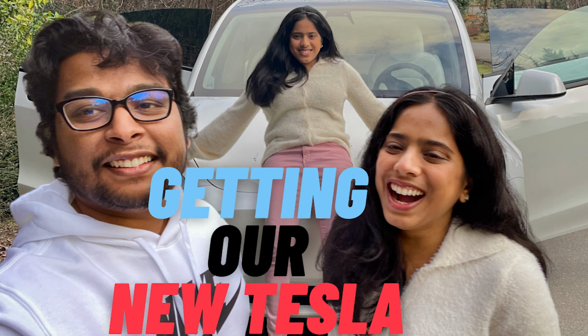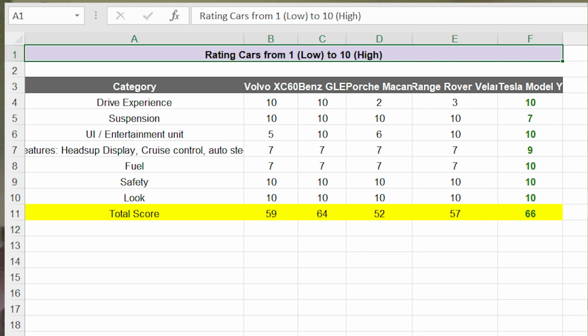Now, we had 5 options and we had to pick our top one before we made our purchase. So this is the sheet that I created, rating them based on several features, and then we decided on the car that both of us enjoyed the most, and the car that made much more sense to us. Tesla scored high in all of them, and I would say it's just our personal preferences. You might not like a Tesla, but it's just our taste and preferences.